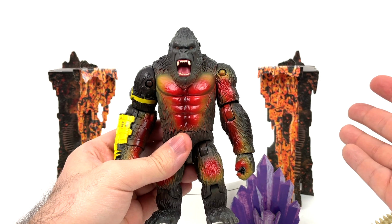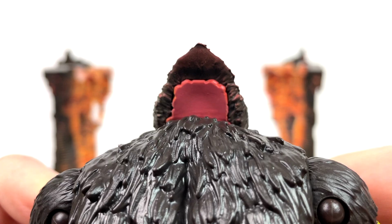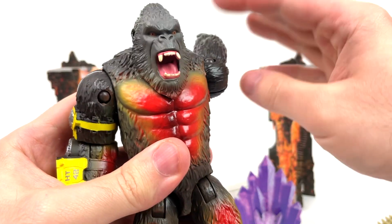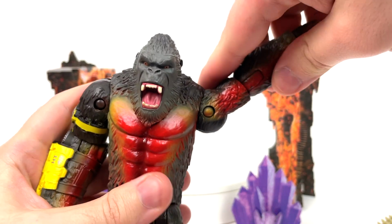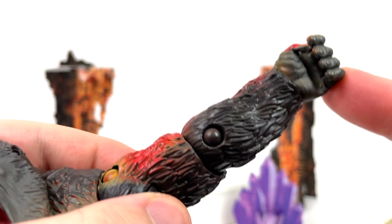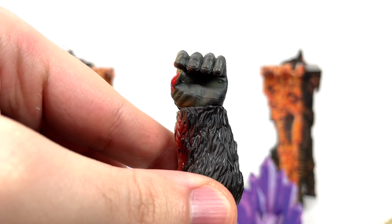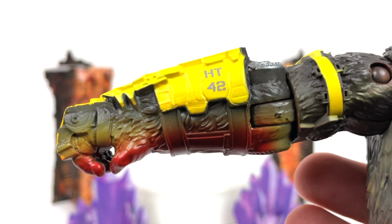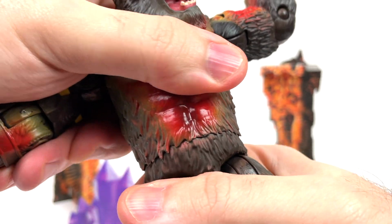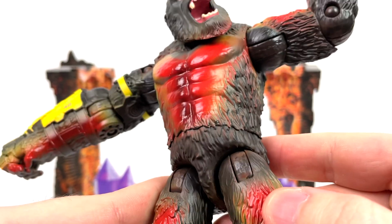Articulation-wise, the monkeys still have it. Head can go all the way around like so. Ooh dear, that is haunting. And yeah, that's kind of funny. Moving on to the arms, full swivel all the way around and move up and out just like that. We will have a swivel at the elbow as well as a bend, and we will get a swivel at this fist, whereas on the other fist it's kind of just one whole piece, so no wrist swivel here. Upsettingly enough though, no torso swivel, so I guess this is just a molding thing.